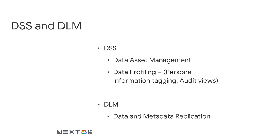So DSS and DLM are two services which I'll talk about today. DSS lets you manage your data sets, whether they're on-prem or on cloud storage. You can view the data sets, you can view access patterns. It comes with a view which lets you look at audit information to see who has accessed the data, essentially the access patterns on the data.